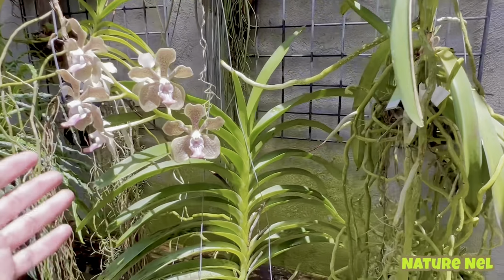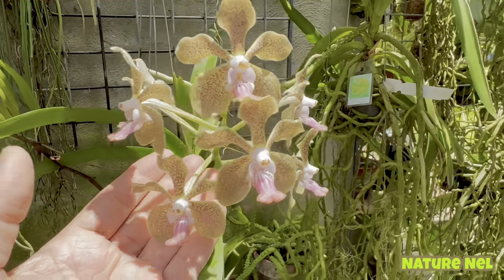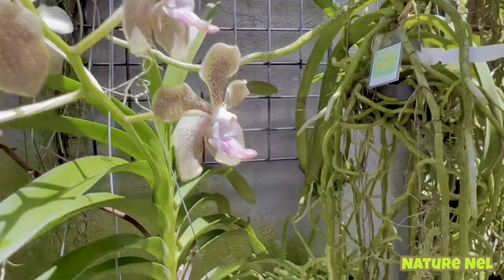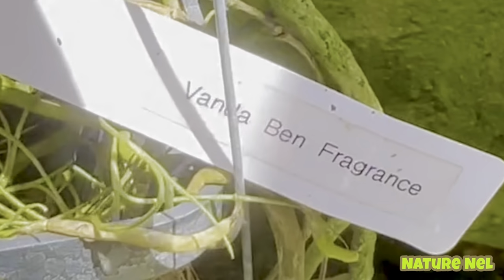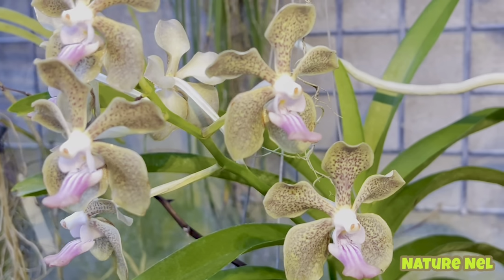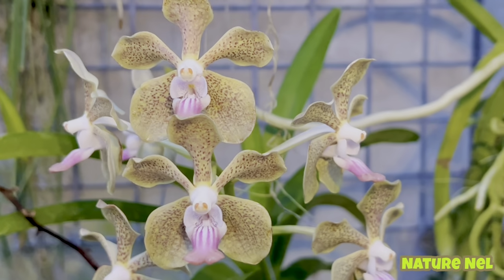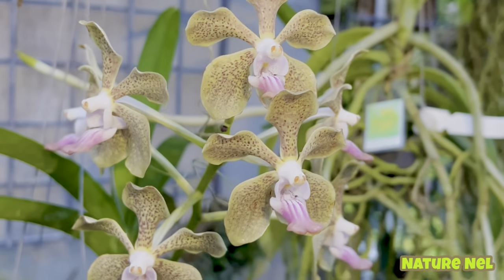And I will just cover this again, only because this is my favorite Vanda fragrance of all time. The Vanda Ben fragrance. It's right down here. Vanda Ben fragrance. And these flowers are to die for. They smell like sugar cookie vanilla shake powder. I don't know, like vanilla cake powder.